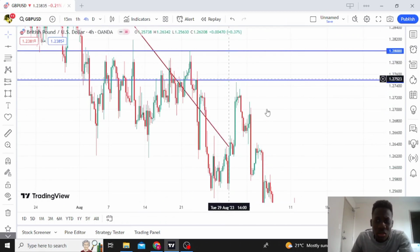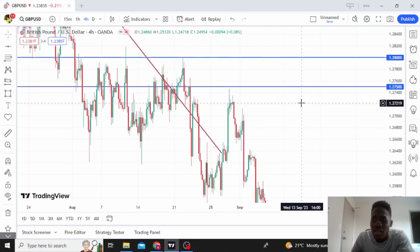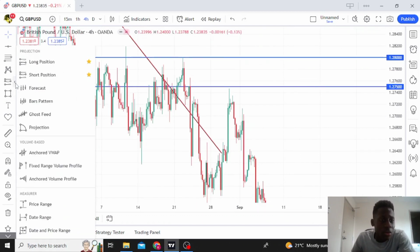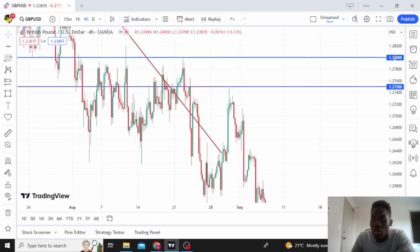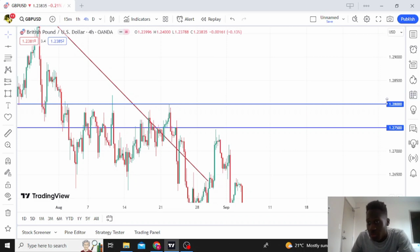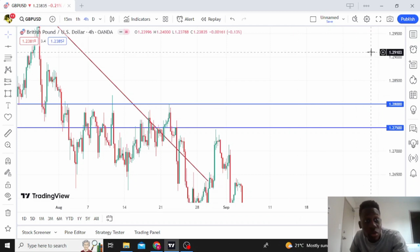But just pay attention to these zones because that's what I do. They are 50 pips away from each other. For example, we have 1.2800, then 1.2850, I use the horizontal line, the next one will be 1.2900.